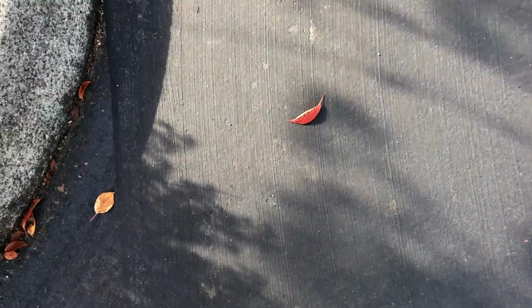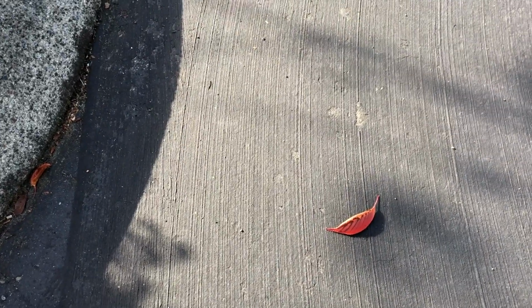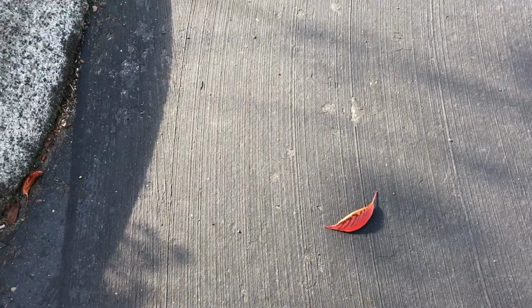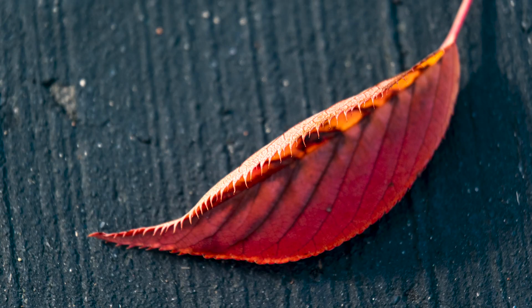Ooh, I want to do one more on this leaf. I've just noticed something really cool. It has these almost feather-like extensions on it. So I'm going to pause here and put the extension tubes on and see what I can get with that. Hang on. All right, so now I'm trying to get these little, almost teeth-like parts of the leaf. And the sun is going in and out of the cloud, so it's changing.